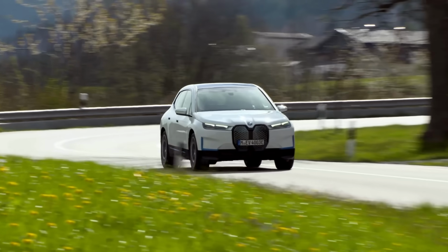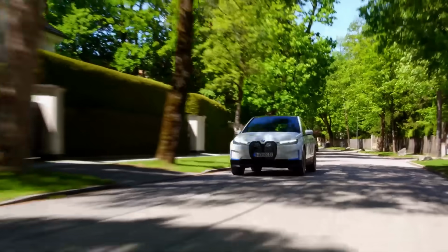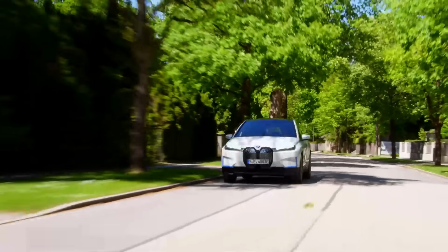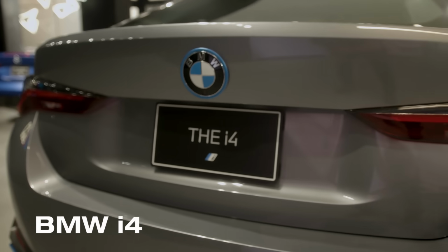BMW says the two electric motors will make 500 horsepower, and when the iX shows up stateside, it should have 300 miles of range on a single charge. But those are just early estimates. If an electric sedan is what you're after, BMW has you covered there too.